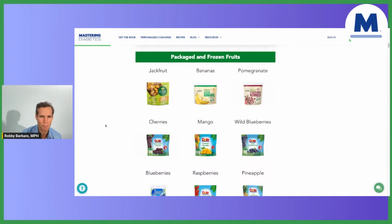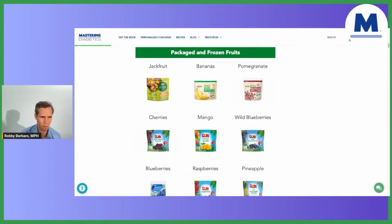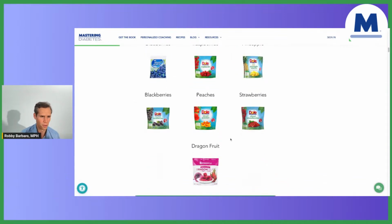So to the best of my knowledge, this is pretty much all the frozen fruit that you can commonly find. There are some exceptions out there. In South Florida, you could find mamey frozen, but I should probably add that to this list just to make it complete. But frozen jackfruit, frozen bananas, frozen pomegranate, frozen cherries, frozen mango. You have wild blueberries, you have blueberries, raspberries, pineapple, blackberries, peaches, strawberries, and dragon fruit. These are commonly found fruits, and they're available year-round. There's no waste. They're usually more cost-effective, and you can certainly utilize them. You could just simply let them thaw out and use them in a recipe, or you can put them in a smoothie. You could make ice cream out of them with a Yonana's ice cream maker. A lot of fun there.